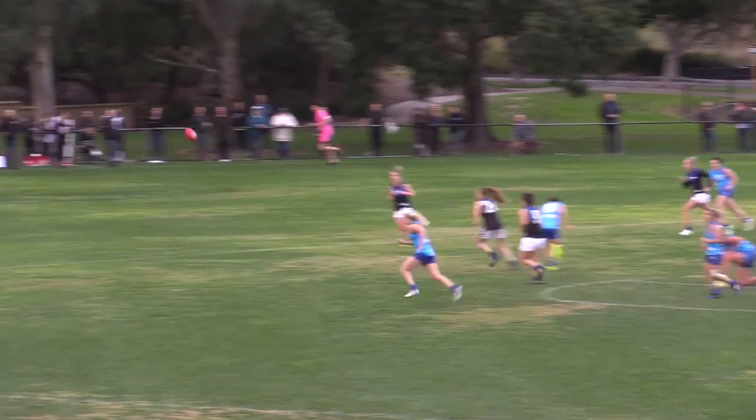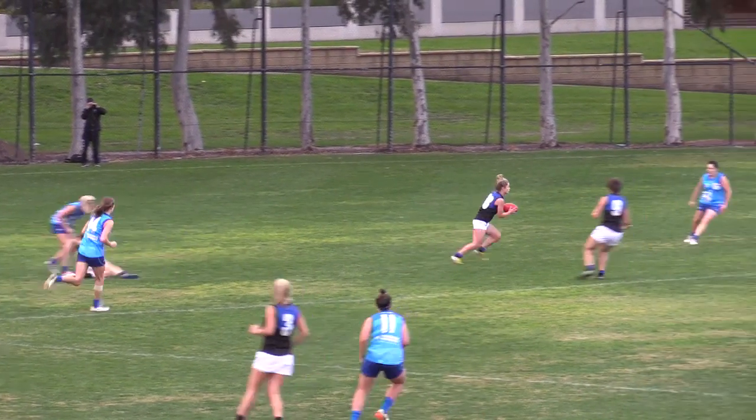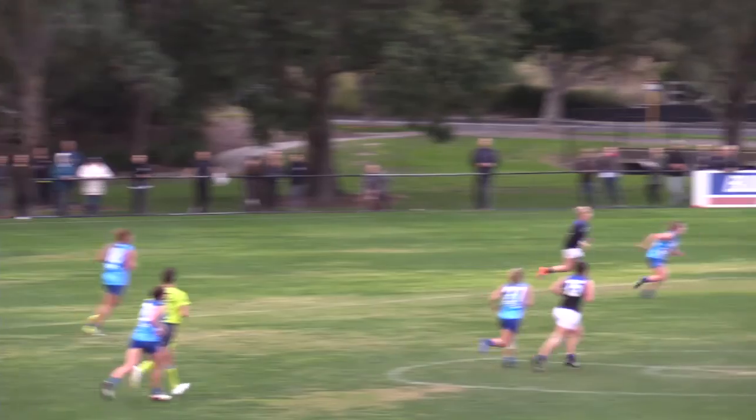Yeah, probably the two best players for Collingwood this season, weren't they? And they're both gone, Nicola Stevens and Alicia Eva. Yes, Collingwood were very quick to get pen to paper after that one.